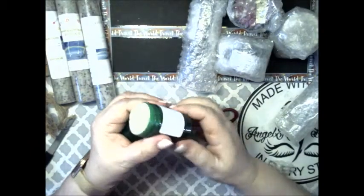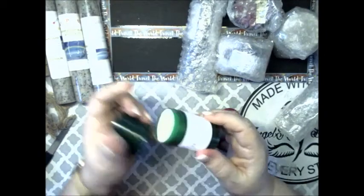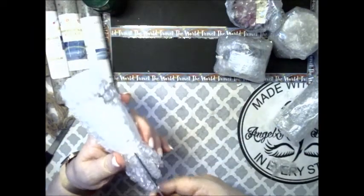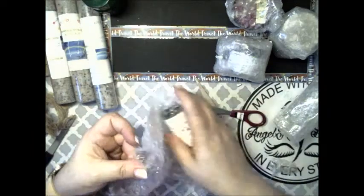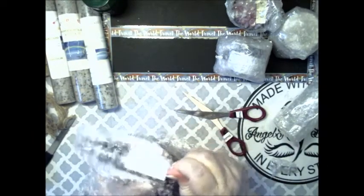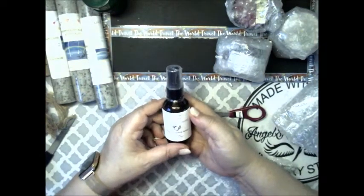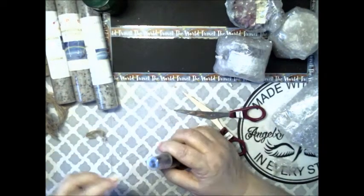So here's the little thing of deodorant. And this one screws, okay? Let's check what this is. I'll give y'all some of the ingredients as soon as I go through all this. Let's see what this is. If I can get it out. This is makeup setting spray. So we'll try that.